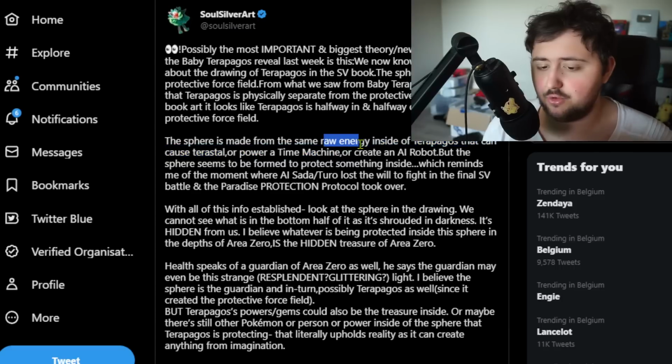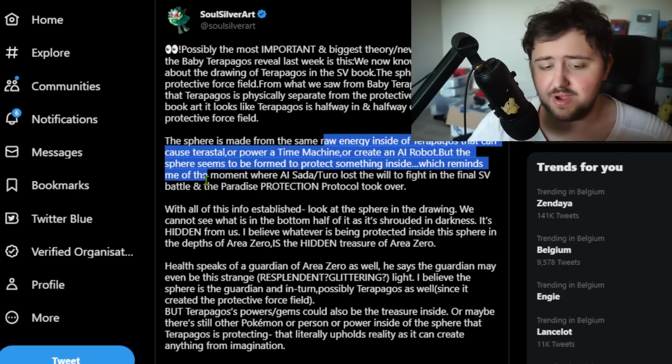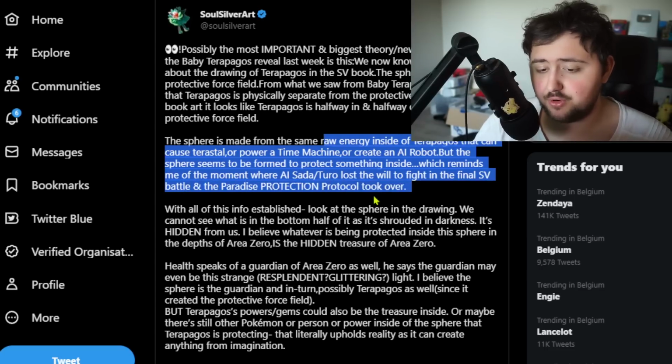The sphere is made from the same raw energy inside of Terrapagos that can cause Terastallization, or power a time machine, or create an AI robot. But the sphere seems to be formed to protect something inside. Which reminds me of the moment where AI Sada and Turo lost the will to fight in the final Scarlet and Violet battle. The Paradise Protection Protocol took over.